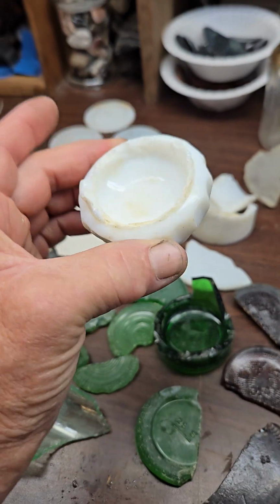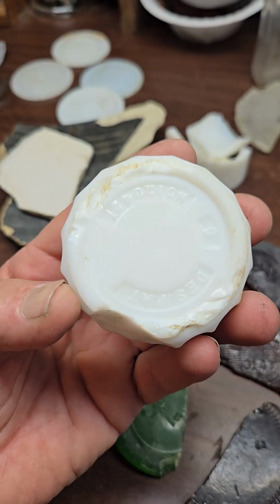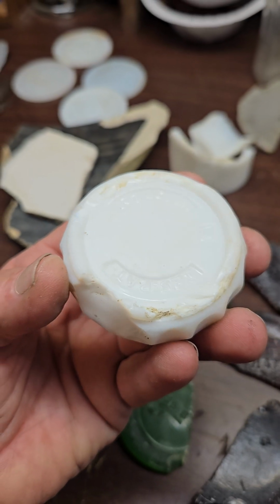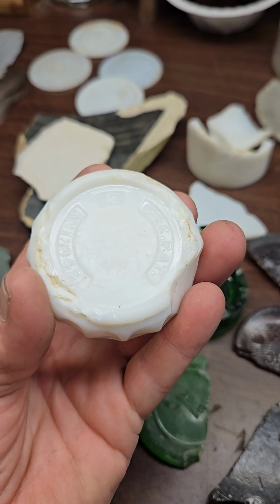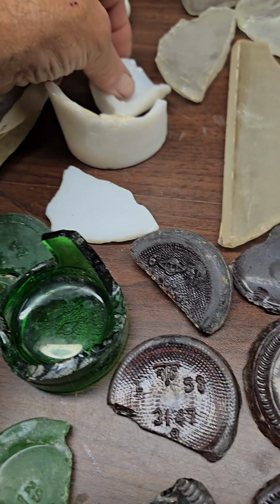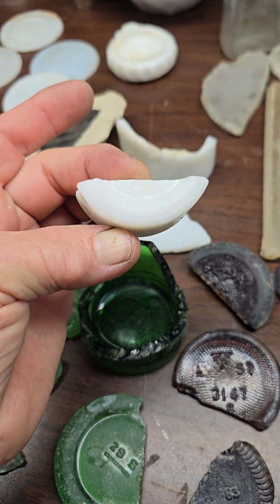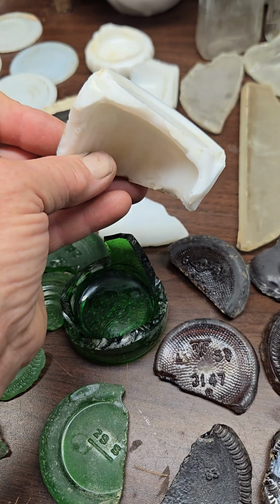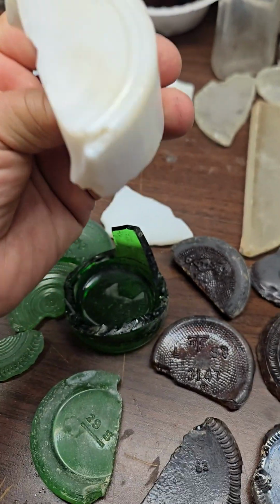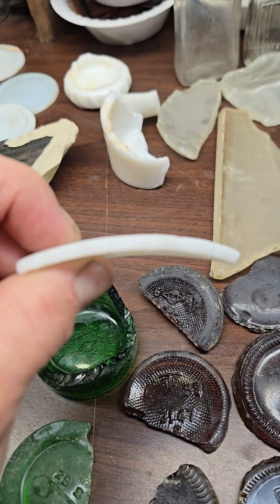I sent some of this to Patrick a while back. This is like the cold cream jars. Jurgensen's. Pond's. Whatever. Another little bit of it. Little pieces here and there. That doesn't say anything. I think this was like a dinner plate or something.